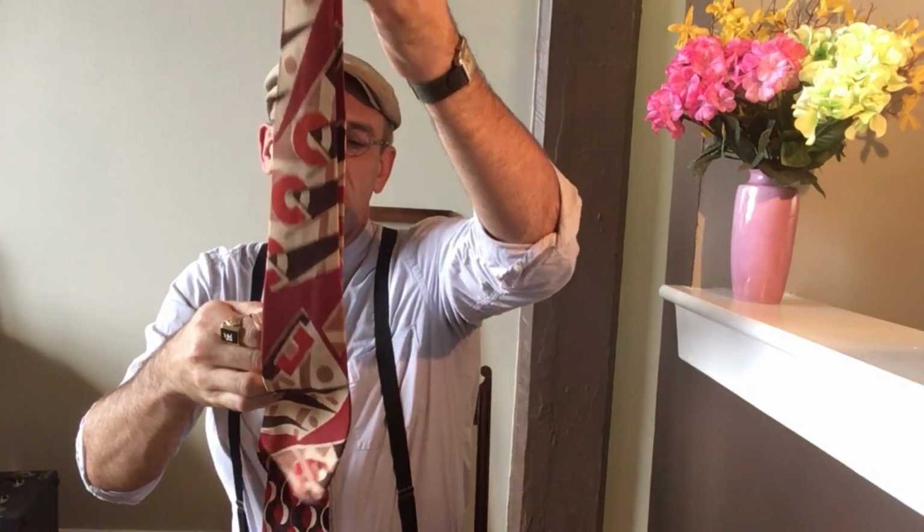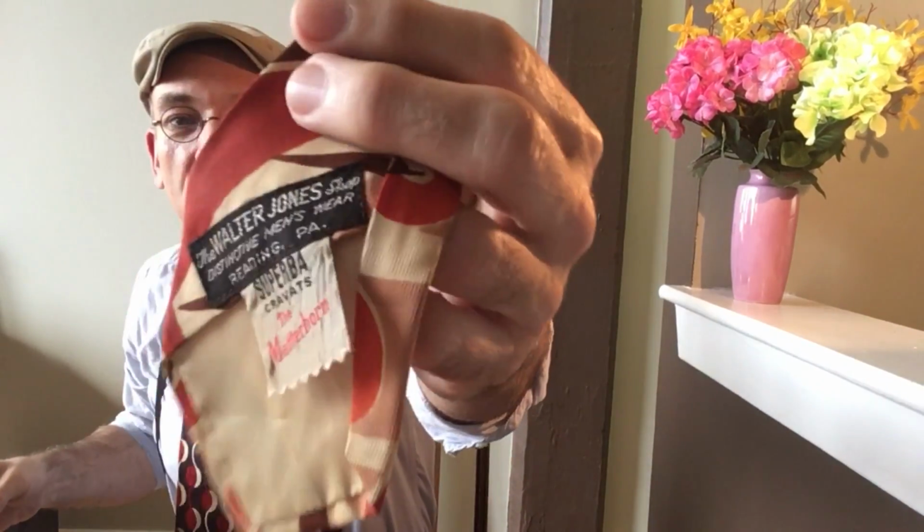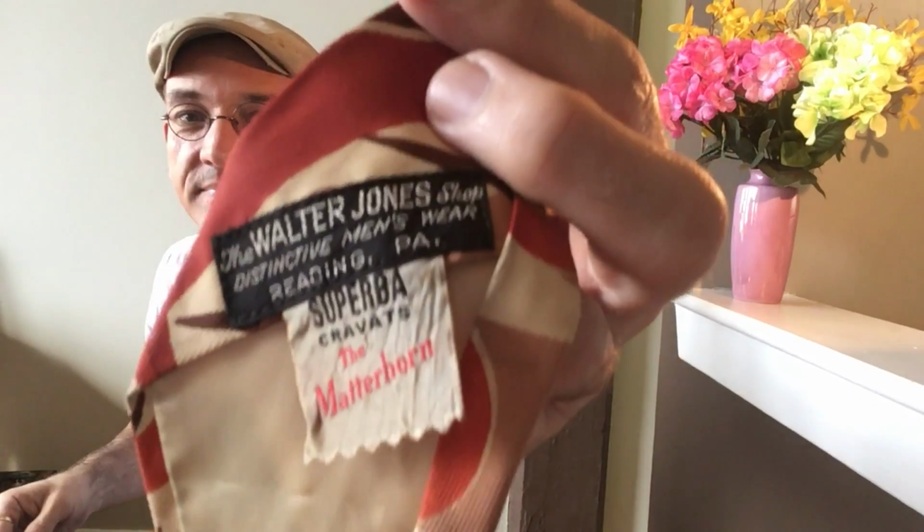I hope you're able to see this in the light. And this is a Walter Jones, the Walter Jones Shop Distinctive Menswear in Reading, Pennsylvania. Superbia Cavits the Matterhorn. Well, I'll let you see how cool that tag is. Isn't that neat?